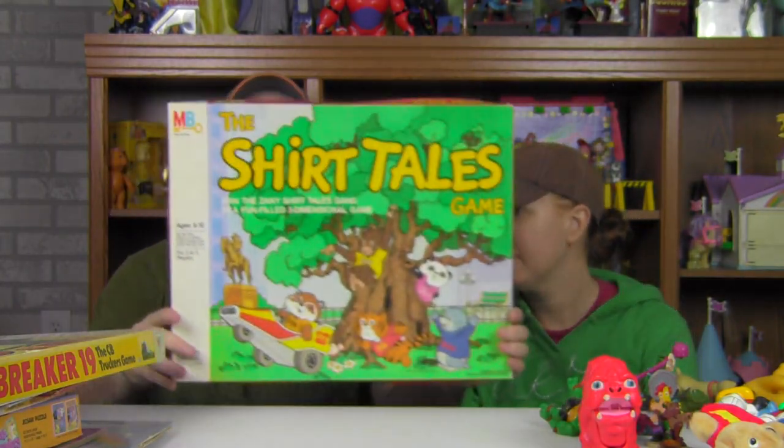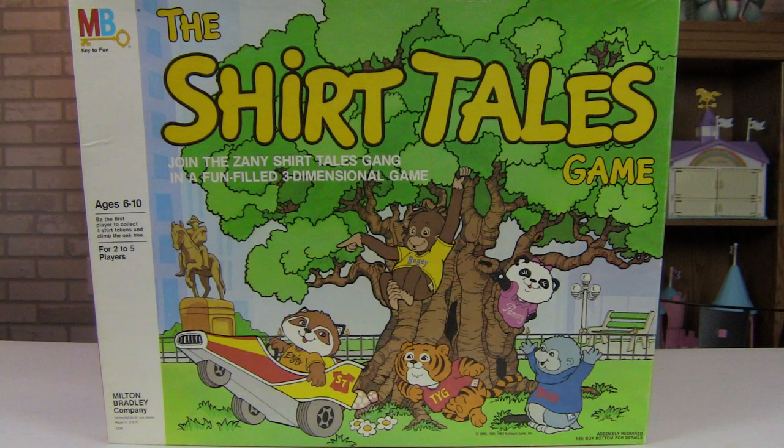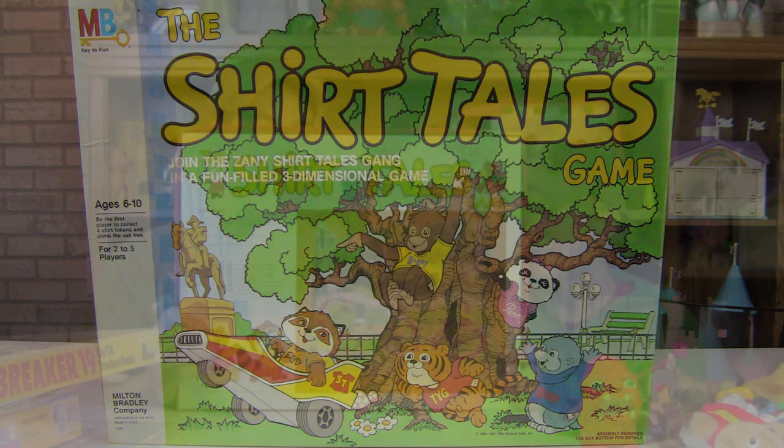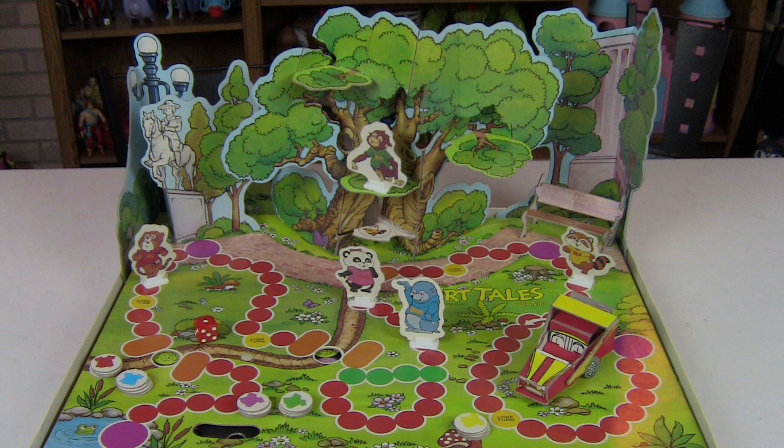And then, again, we talked about Shirt Tales earlier in this episode, and I found a Shirt Tales game. Again, I love 3D board games. I love board games with 3D elements. I think they're fascinating. Even to this day, they still fascinate the heck out of me. But I found this awesome Shirt Tales game that's got a colorful three-dimensional board. It's got the Shirt Tales pawns and a bunch of great stuff to it. So that's pretty cool. Be the first player to collect 4 shirt tokens and climb the oak tree.